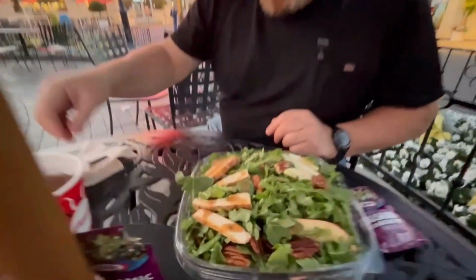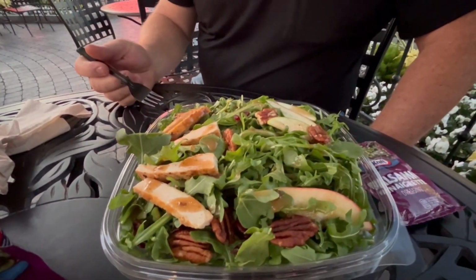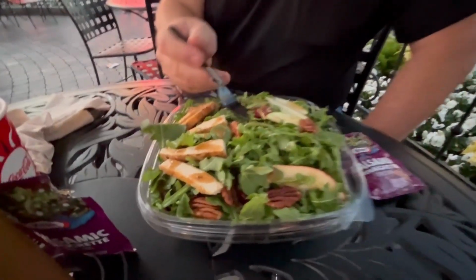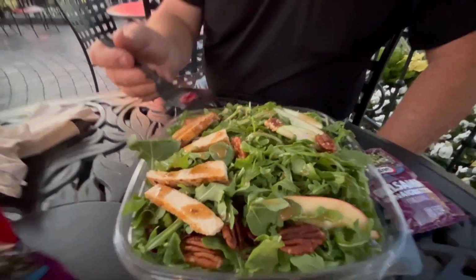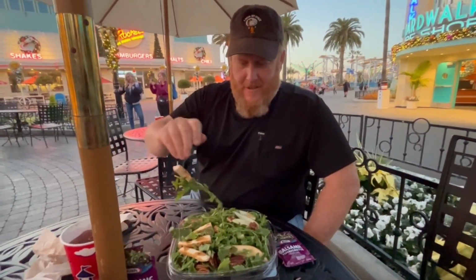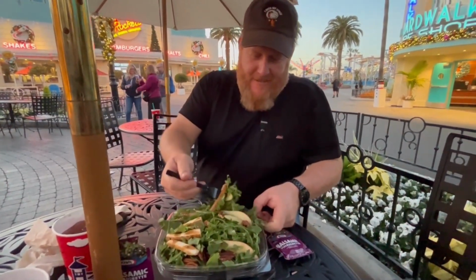I mean, this salad looks good. She made it fresh. There's a ton of arugula in it, so if you don't like arugula, you probably won't like it. But there's chicken, pecans, cranberries. It's very holiday-ish, Doug. What do you think? Let's give it a try. All right, give it a try. See if you can get a little bit of everything in there, Dougie.